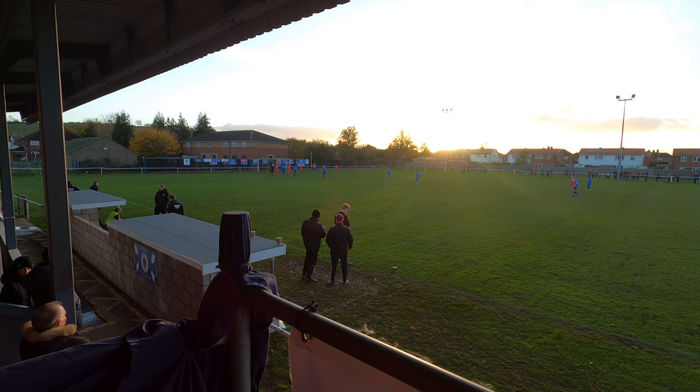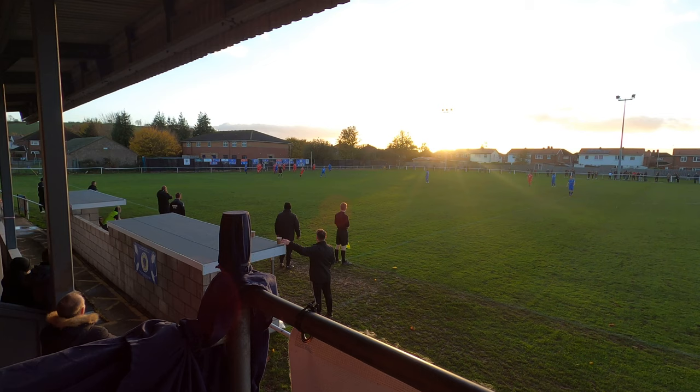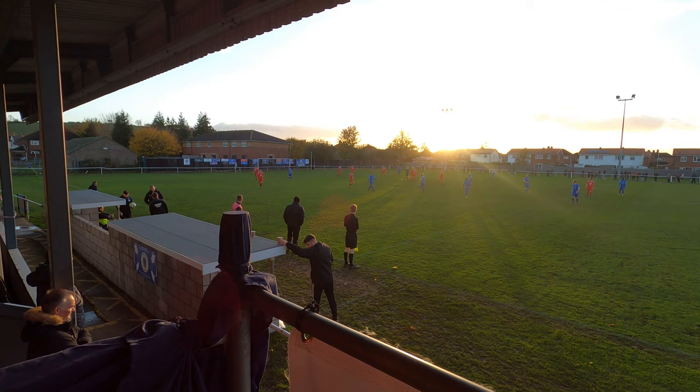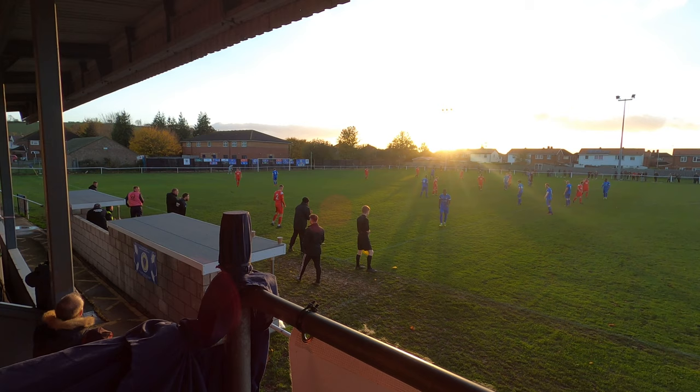Going to be a corner for Harvey though. Can they make this their first goal of the match? It's crossed in, number four gets the head on it, but it's just over the goal, and we need another ball. There's one. That went over as well. Yeah, goalkeeper, you might need to save this. Shall we leave that in the highlights?